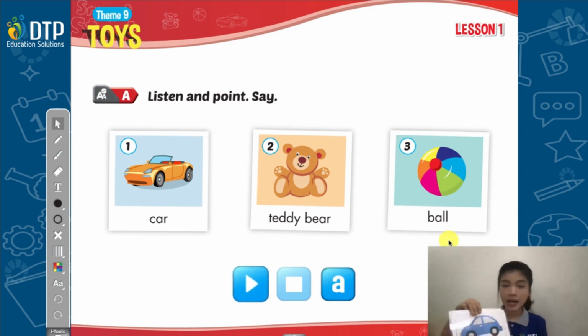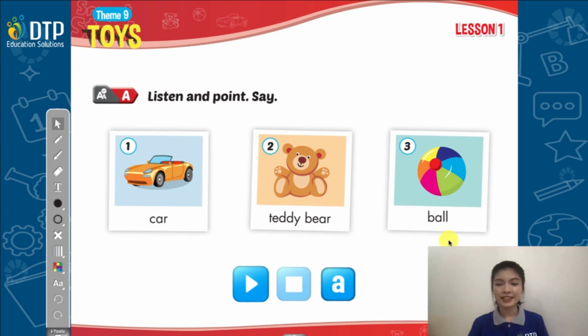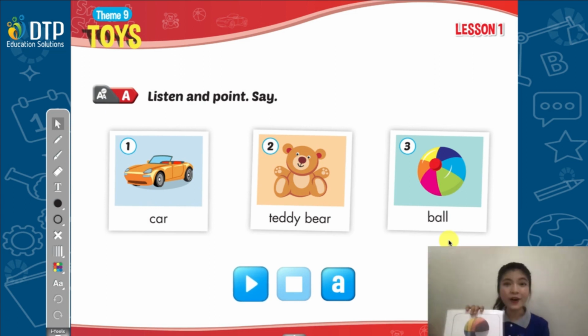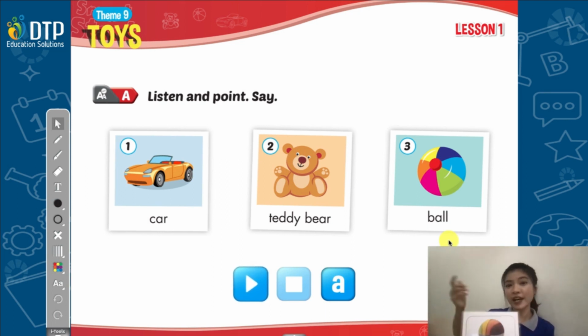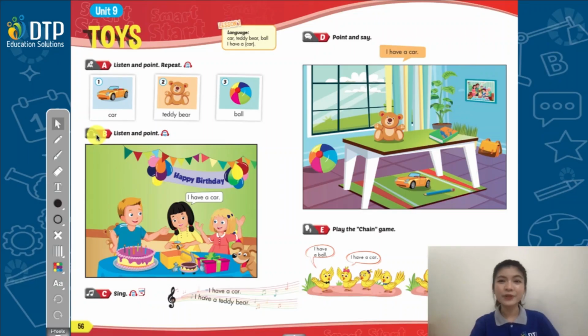Look at teacher. We have car, teddy bear, ball. Let's say car, car, teddy bear, ball. Very good. And now let's say it again. Car, car, teddy bear, ball. Very good. One more time. We have car, car, teddy bear, ball. Very good. Again, everyone, faster. Car, car, teddy bear, ball. That's good. Alright, so now we move to part B.